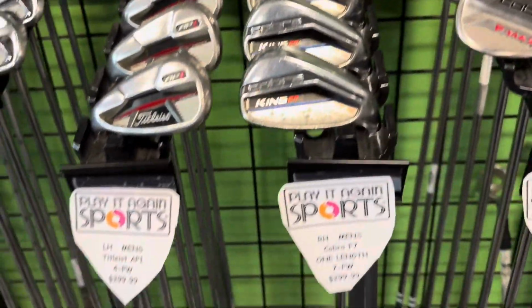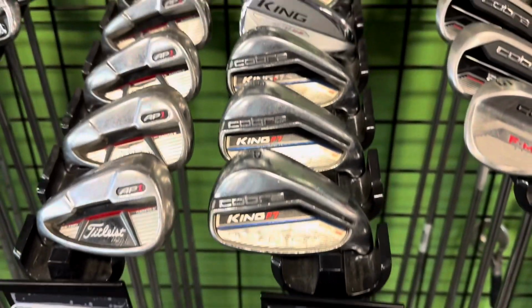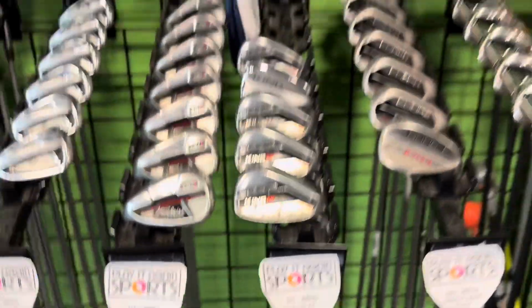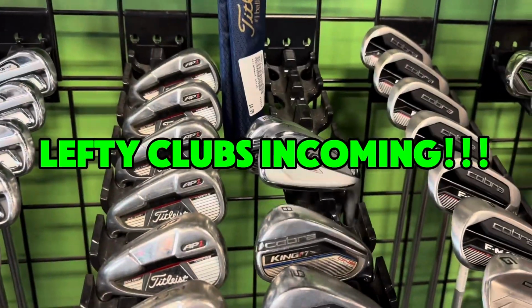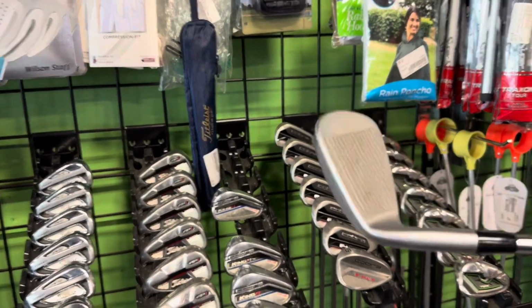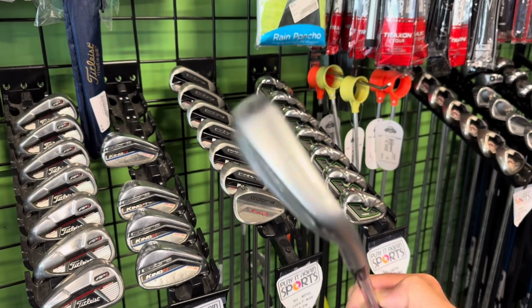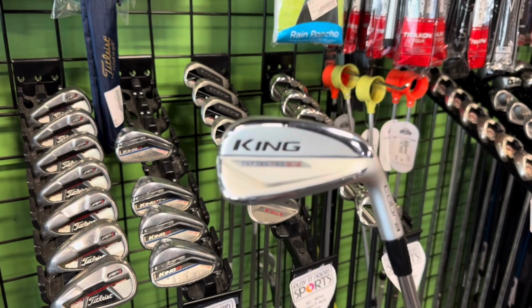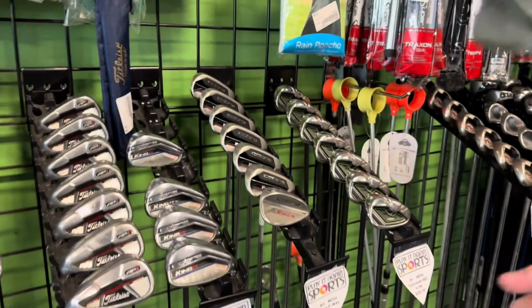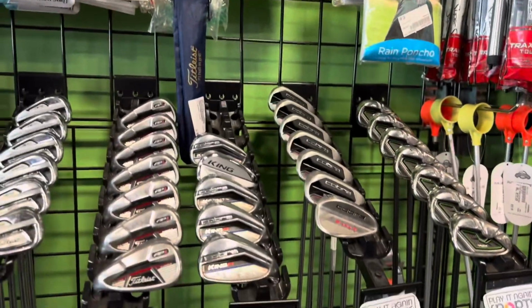Then we got some right-handed men's Cobra F7 One Lengths, 6-through pitching wedge, $299. Not a lot of clubs and kind of pricey, guys, but these things are very expensive. These are going to be more for my more advanced players out there. You see that sole's not very wide, and there's no cavity back. So a hollow body construction, so you're going to get a little forgiveness, but this set here is really geared at my more experienced players. Still a good price for that.